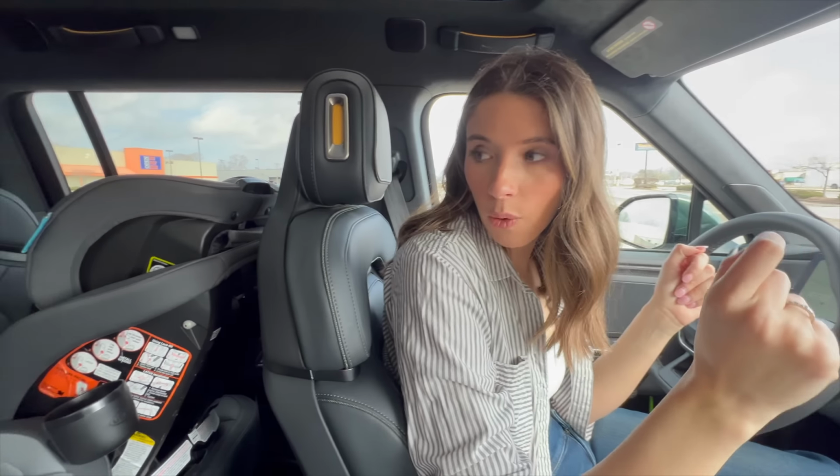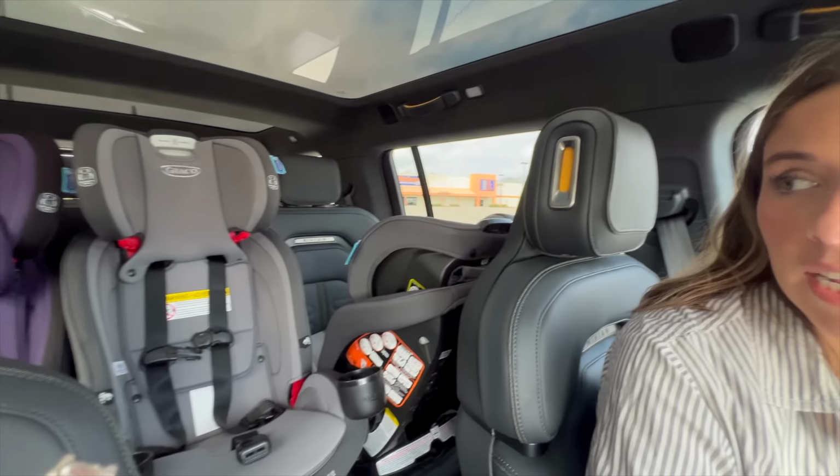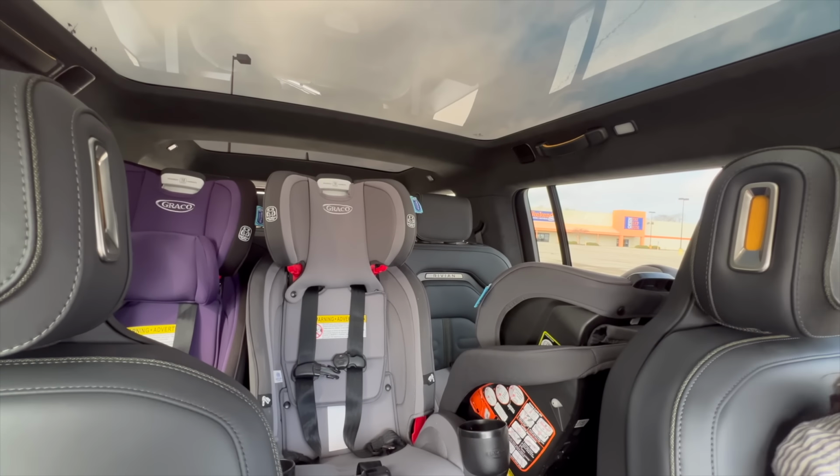Now, I told you I've been driving this car for a week as a mom of 3. I have 3 kids under the age of 5. We're all in car seats. And I just want to show that when you do 3 across, it is going to affect your visibility out the back.